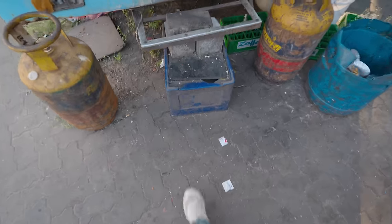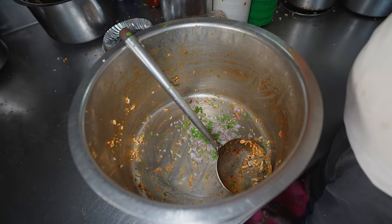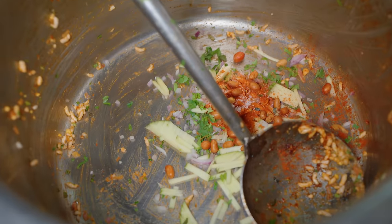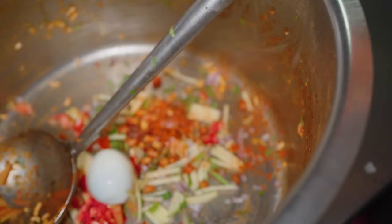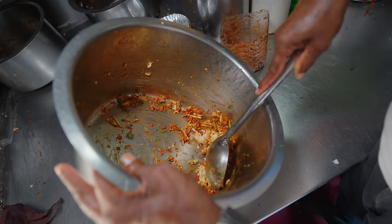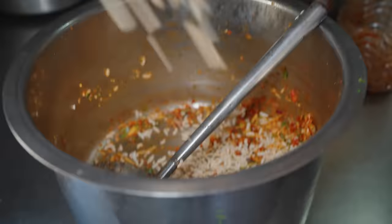So we're going to try a local Mangalore style street food, chaat. And he's invited us in to see the cooking process. Oh, so onions go in, coriander goes in, green mango. Chili powder. Salt. Oh, peanuts. Coconut oil. Tomatoes he's been chopping up. Hard boiled egg. Oh, he mashes up that hard boiled egg. Amazing move. This is the puffy rice. A whole handful of puffy rice goes in.